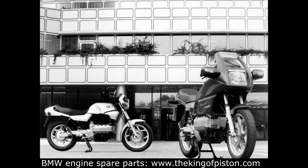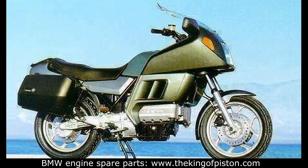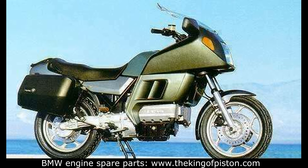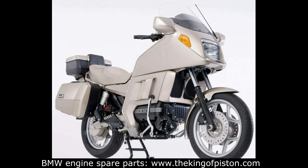Alongside the base model, identified simply as K100, BMW introduced the sporty RS and special RT versions in 1983, both with fairings that offered a higher degree of protection than the standard version. The RS model's lines were performance-focused, providing the rider with an impeccable aerodynamic profile, while the RT enriched the offering with ideal comfort and protection for long-distance travel. In 1986, the LT version was introduced, designed for extensive touring, complementing the RT to cater to the needs of the most demanding travelers.